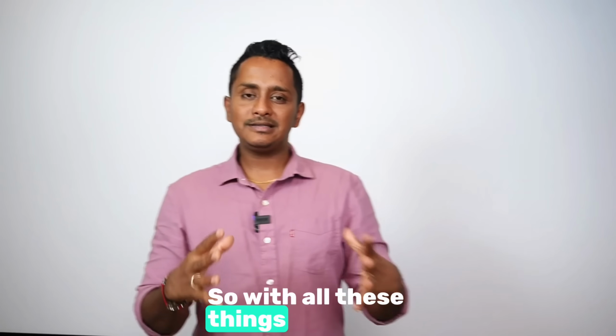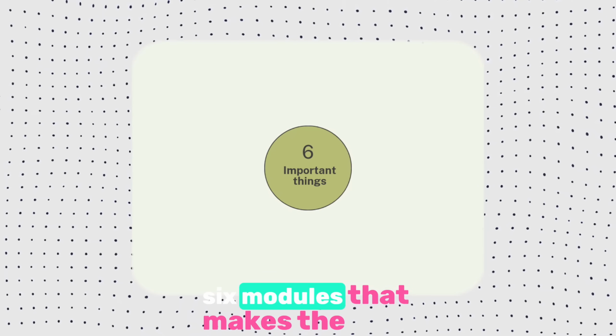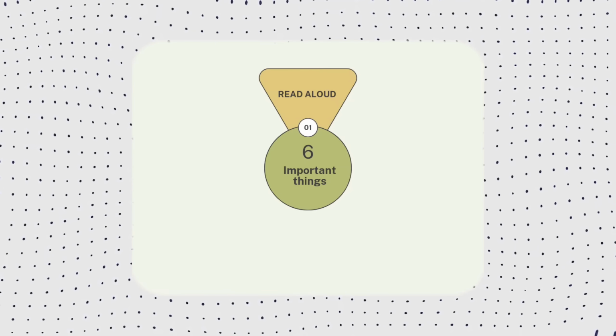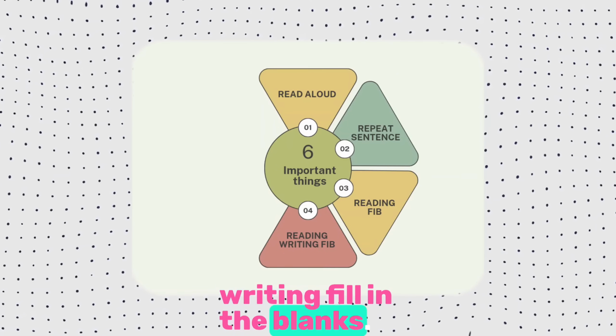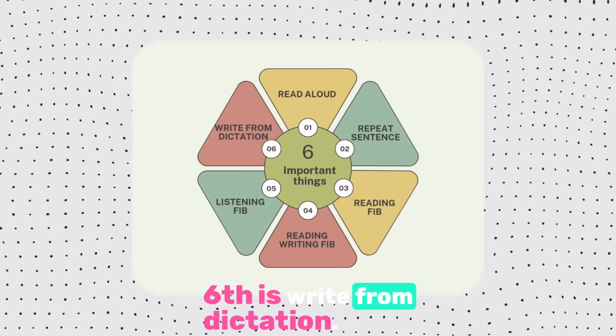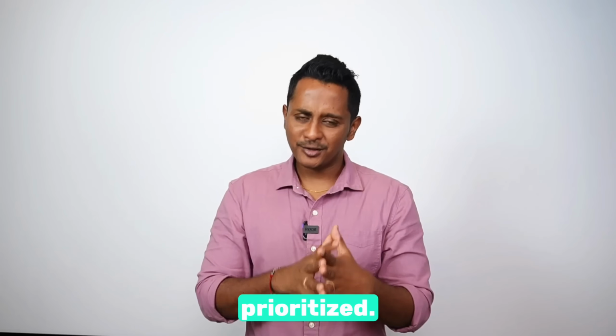So with all these things that I showed you, the only 6 modules that makes the difference. First is read aloud. Second is repeat sentence. Third is reading fill in the blanks. Fourth is reading, writing fill in the blanks. Fifth is listening fill in the blanks. Sixth is write from dictation. These are the dominant modules. Essay and all are very least prioritized.